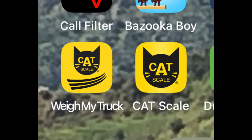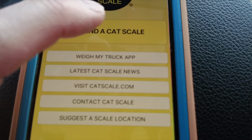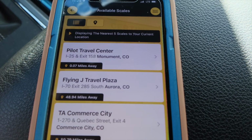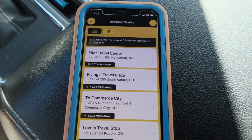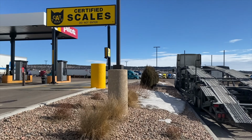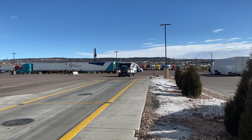To find a CAT scale near you, just download the CAT scale app. Click the Find a Scale button, and you can type in search for location or just click Near Me Now, and it will give you a list of locations near you. It's easy to spot the big yellow CAT scale signs. You then just drive your truck onto the scales.